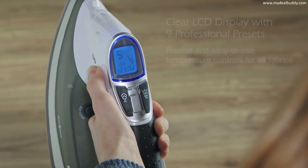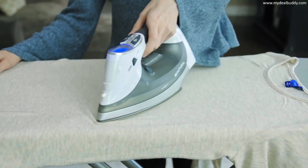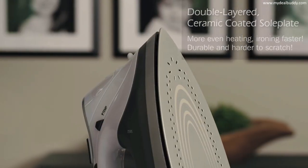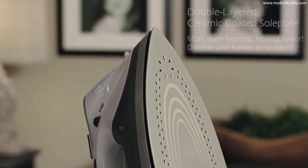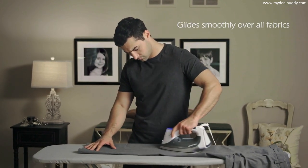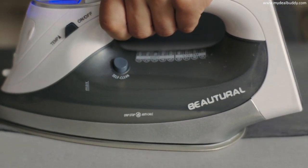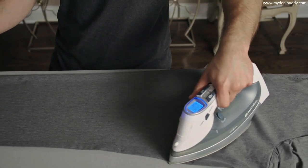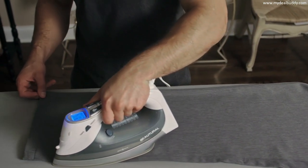Select your fabric type using the display, and the iron will soon heat up to the perfect temperature for that fabric. The BEAUTURAL steam iron also has a ceramic sole plate. Unlike the stainless steel plates on old-fashioned irons, this ceramic plate is durable and hard to scratch, allowing it to glide over clothing. Plus, the BEAUTURAL sole plate is double-layered, meaning that heat gets distributed evenly over the entire surface of the iron. This reduces your ironing time by 30%.